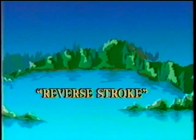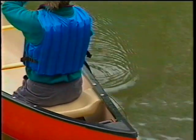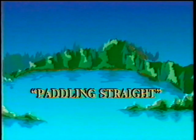The reverse stroke makes use of the same movements as the forward stroke, only, you guessed it, everything is backward. Even the opposite side of the blade applies the pressure against the water. The side of the blade pushing water in the forward stroke is called the power face. The other side is the non-power face. Notice how the shoulders still rotate and the arms are kept pretty straight. Now it makes sense that the forward stroke would make the canoe travel forward in a straight line, right?